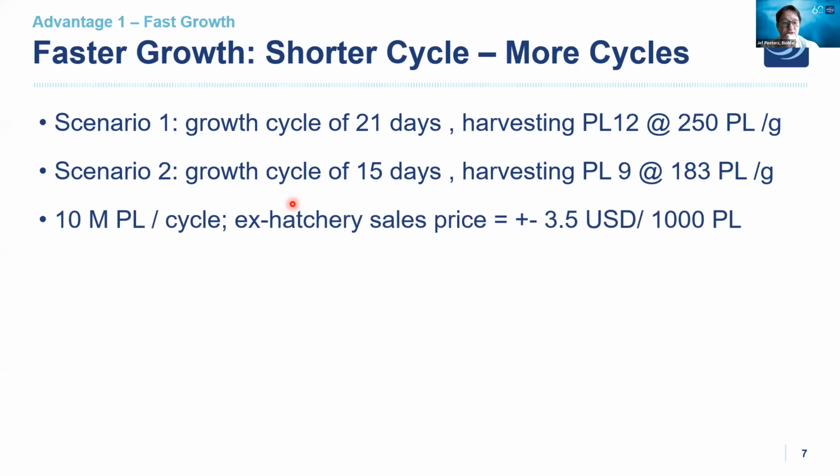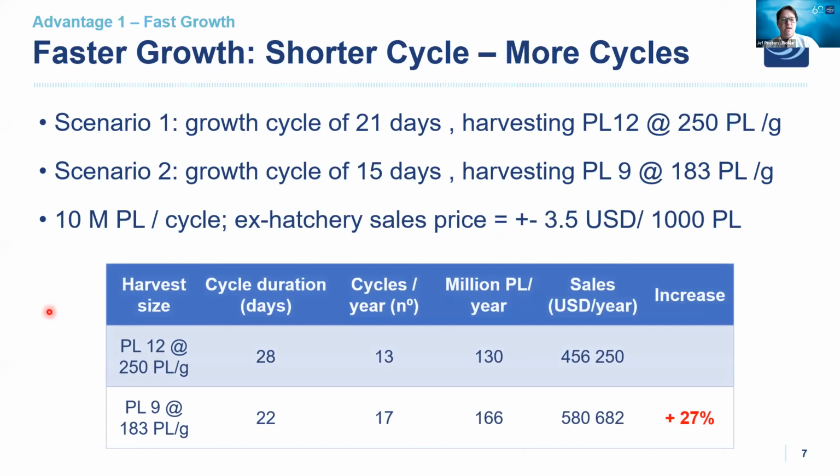Now let's assume that we produce 10 million animals per cycle, and that we have an ex-hatchery sales price of around $3.5 per 1,000. Of course, this sales price will vary according to the region, but it's just to give an example. So we have our harvest sizes, 250 animals per gram, 180. The cycle duration, 28. This differs from the 21 because I'm counting there a 7-day cleaning and dry out period, very important, of course, in the hatchery cycle, which means that in the first case we have 13 hatchery cycles per year compared to 17 hatchery cycles per year in the new reality. Quite a bit more animals produced and quite a bit more sales, like 30% more sales per year by using genetics, good management and fast growth feeds.